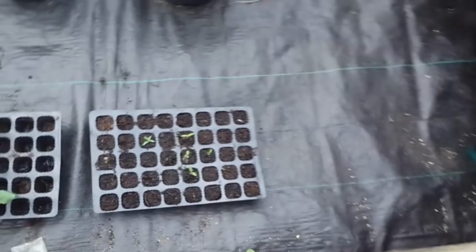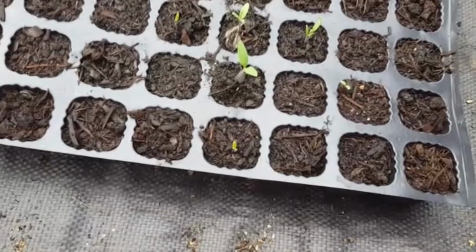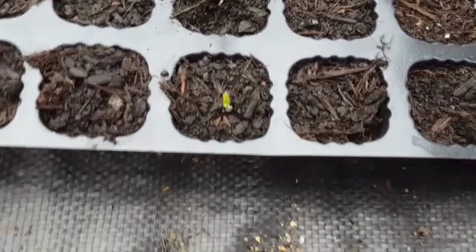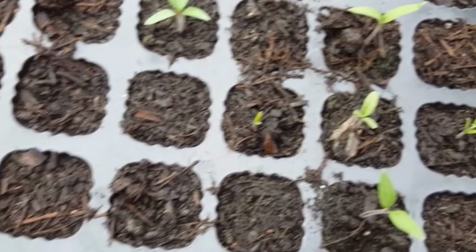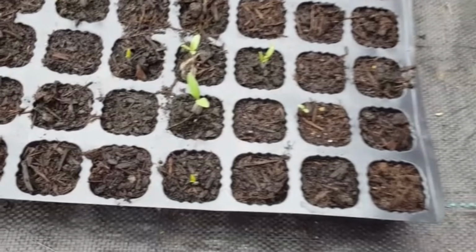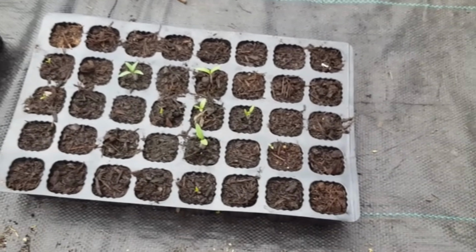Last but not least, tomatoes coming along very well. I've now got 7, look, no, I've got more. I've got 9 up by the looks of it. There's one little tiny one, another little tiny one. So that's 2, 3, 4, 5, 6, 7, 8, 9, 10. I've got 10 coming up at various stages. That one's actually starting to push out its second set of leaves, which is nice. So that's a pleasant surprise.